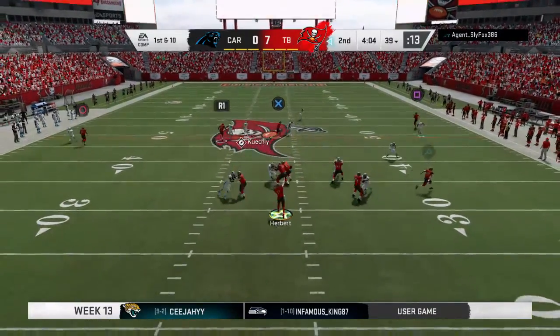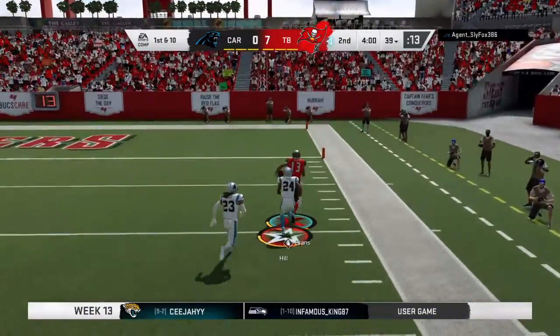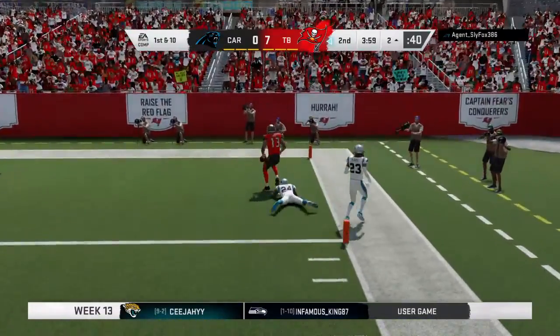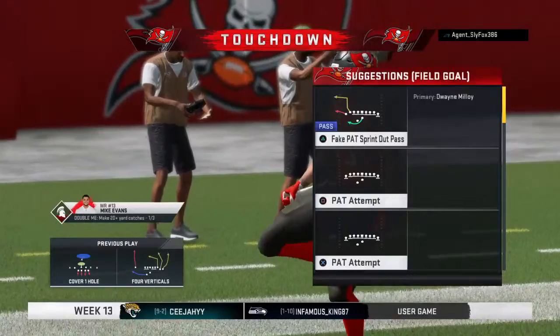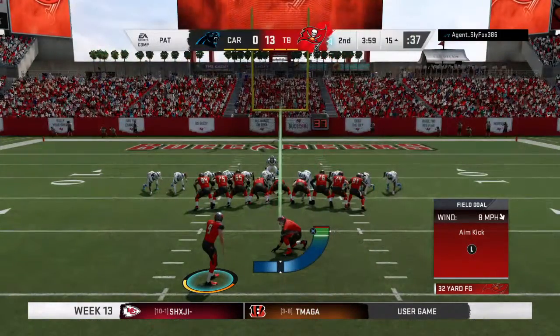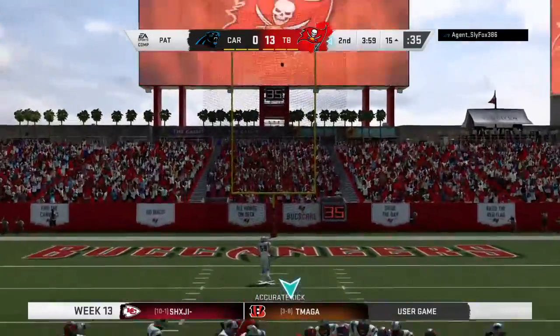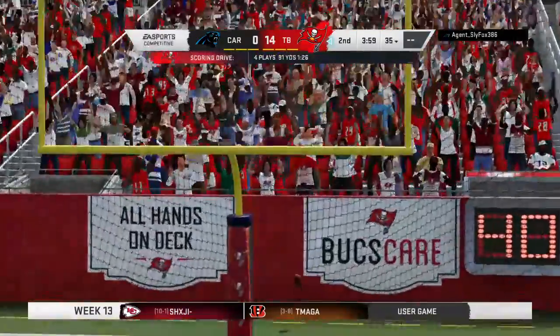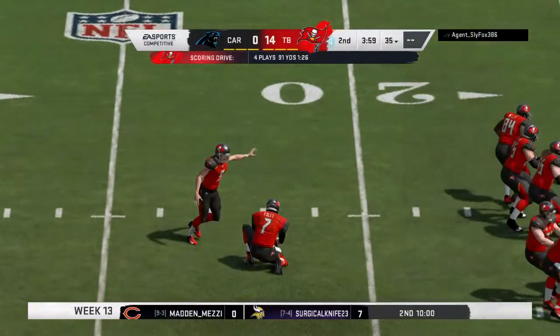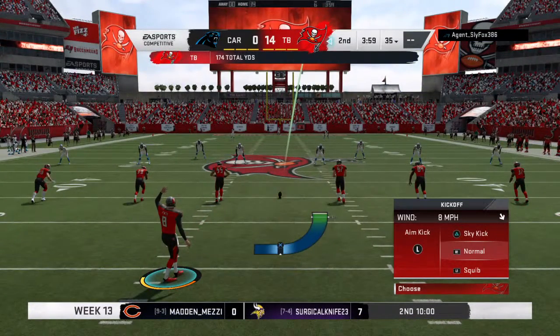On first down, Herbert airing this one out for Evans. This is caught at the 20. And he's into the end zone for a Tampa Bay touchdown. Mike Evans, his 4th touchdown on the year as the Buccaneers tack on to their lead. Extra point by Gay is up and good. And that'll make the score 14-0.